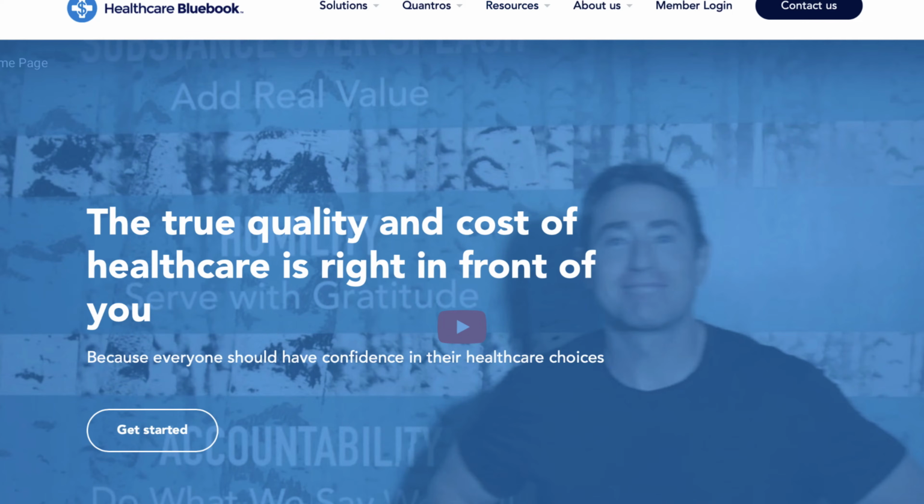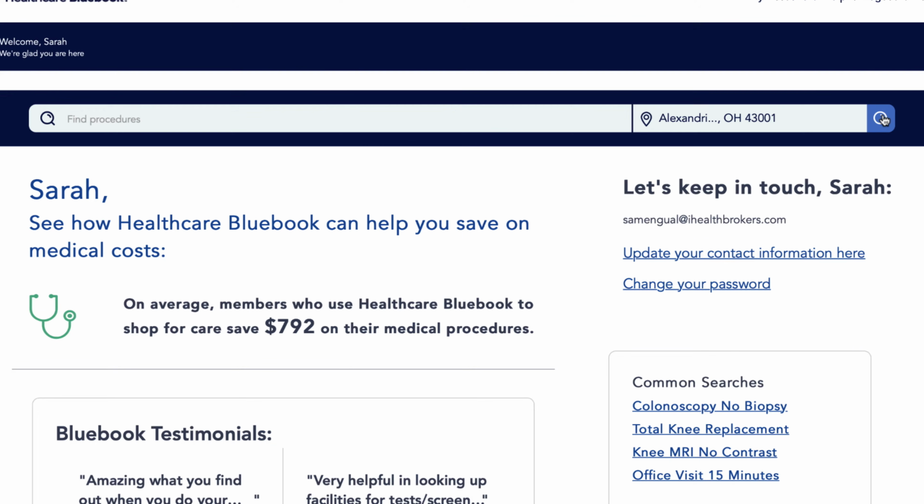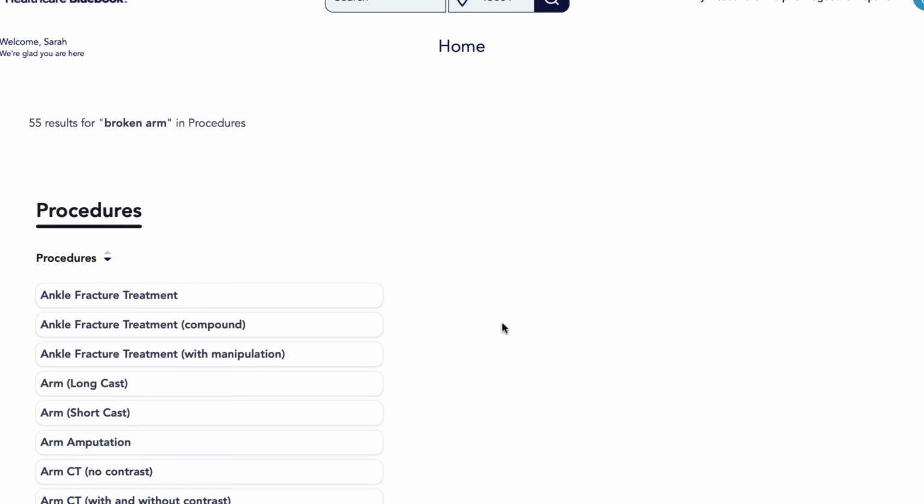So this is healthcarebluebook.com, and this website will actually provide you with a really excellent resource to give you an idea of the average costs of specific services in your specific geographic area. You do have to join. It's free, but you'll have limited access per month. So let's put in something that might take you to the emergency room, like a broken arm.